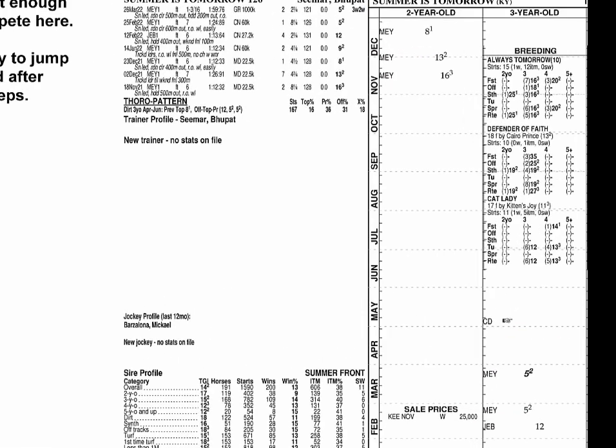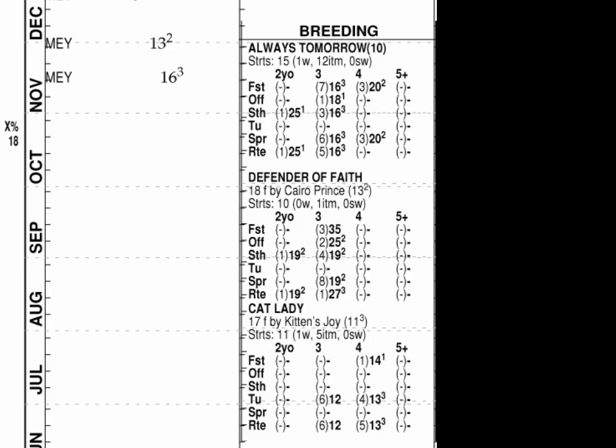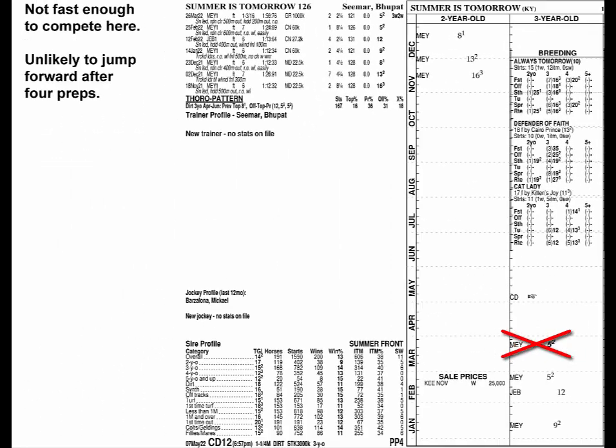Summer is Tomorrow has already outrun his dam and siblings. He's not fast enough to compete with these, and with 4 preps is unlikely to jump.